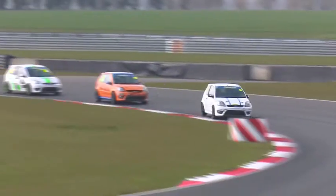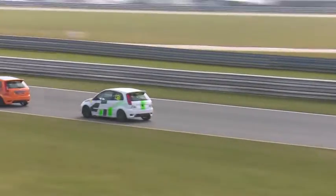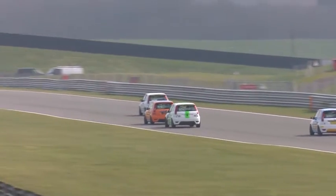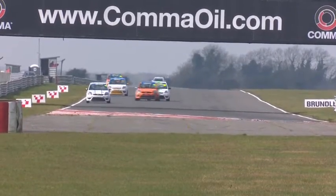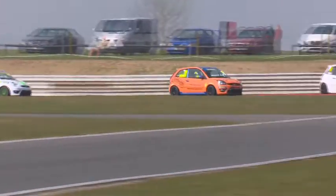And PDS looking to convert pole into win and maybe fastest lap in this, the first race of the 2016 BRSCC Quaife Fiesta Championship. And if you were watching before the break, you'll know that Aaron Thompson and Sam Priest having a superb race, and it's Thompson who reclaimed the lead. And now we've got Jamie Going in the white and green Jam Sport car. Jamie Going, the boss of the Jam Sport company.